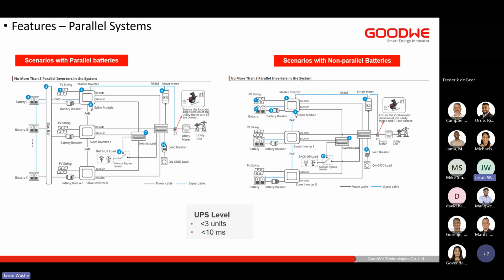We do recommend the bus bar solution. It is obviously a lot easier for installation, it's a lot easier for communication, everything works a lot simpler. So if possible, if you are sizing the site and you have got the option to have a parallel system because of the customer's requirements, we do recommend obviously that you have a common battery bank for the low voltage system with a bus bar.